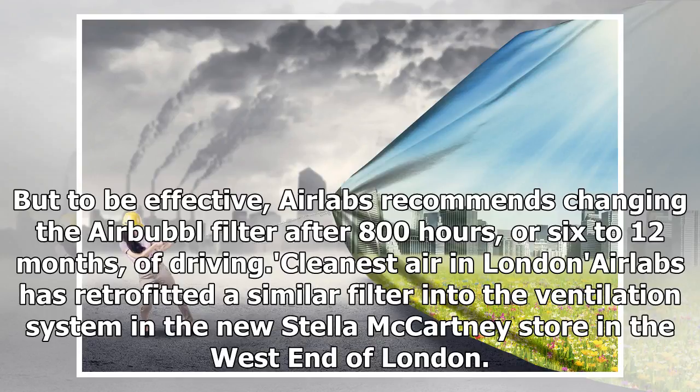Cleanest air in London. Air Labs has retrofitted a similar filter into the ventilation system in the new Stella McCartney store in the West End of London.